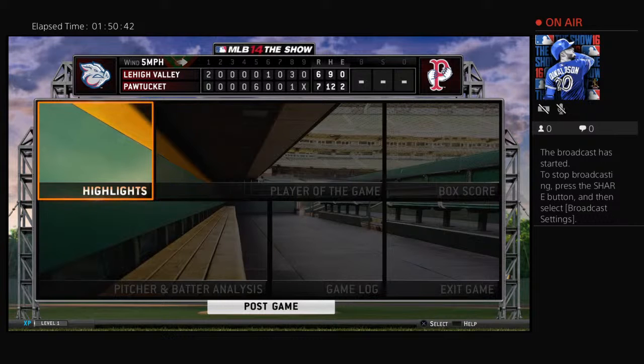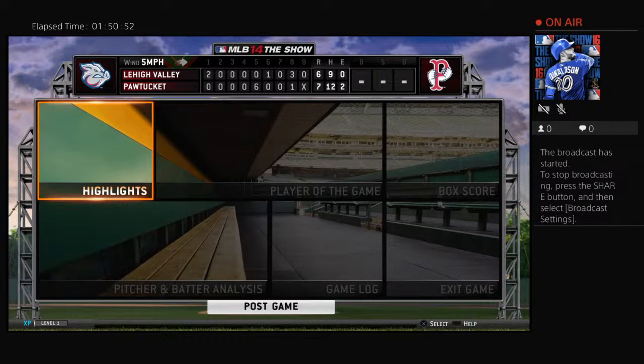Fans, our final line score. First, for the victorious Pawtucket Red Sox, 7 runs on 12 hits, 2 errors. They left 6 men on base. For the Ironpigs, 6 runs, 9 hits, no errors. They left 7 men on base.